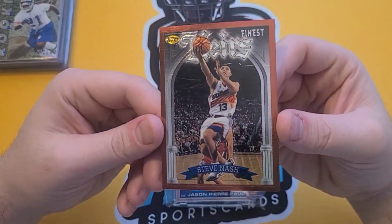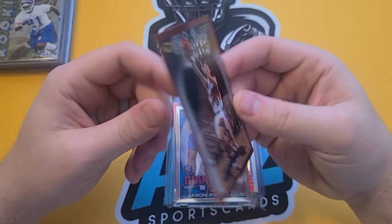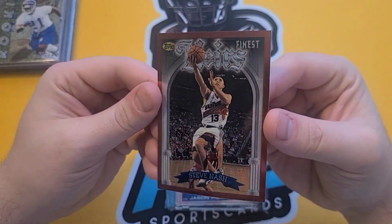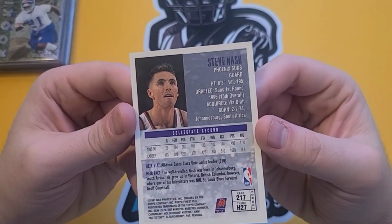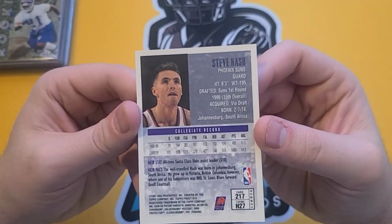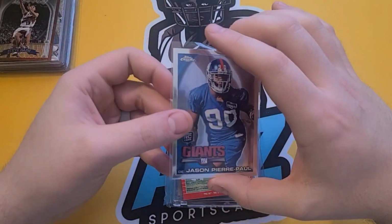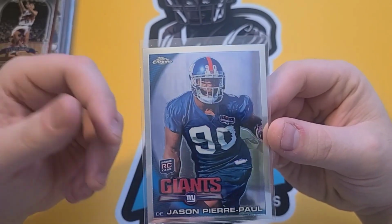We have a Steve Nash from Topps Finest. So this is a nice rookie card for him. A little surface scratching, nothing too crazy. Not going to get this card graded, but one of his better rookie cards, I would think. So he has his collegiate record there. Nice rookie card. We have a Jason Pierre-Paul. I was not sure if I had this one in my collection or not. Great defensive player.